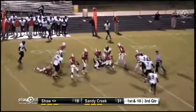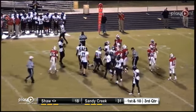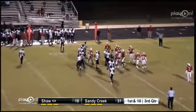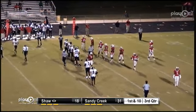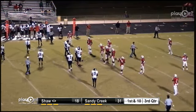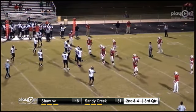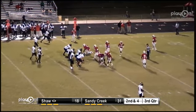And they're not going to run it this time as they give it off to Morse. 26. Morse on the carry. Yeah, again, a little draw or handoff up the middle, keeping them guessing. It seems like this Shaw offense runs a lot on the outside, so nice to see them just take one up the middle. 5 yards, maybe 6. It'll be 2nd down and a long 4.